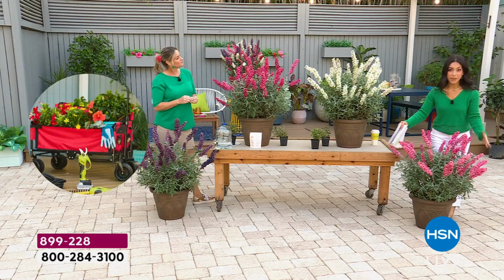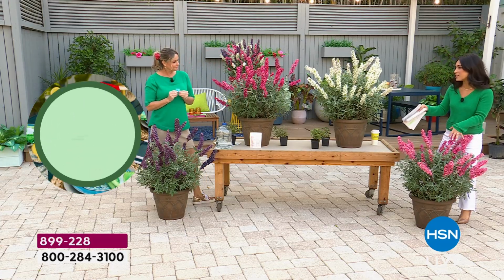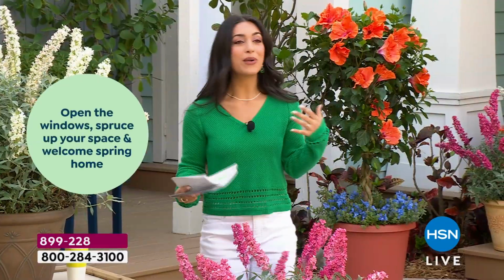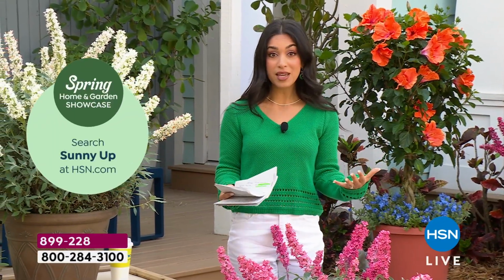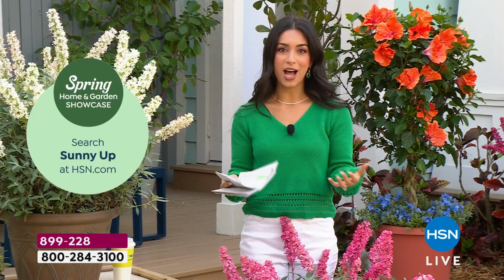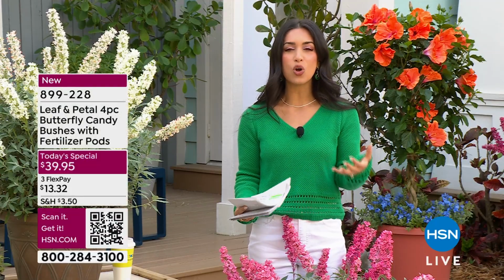Yes, you're seeing just how big these are going to get, but yet they're that perfect size to fill in spaces, or if you want it in the pot. But what I really love is when we go by the front door, because I think it's a really beautiful statement for when guests are walking up, or just even you walking up, that aroma that you're hit with, or when you're walking out of your front door. I just think it's so beautiful.